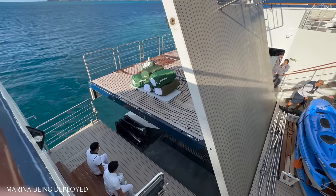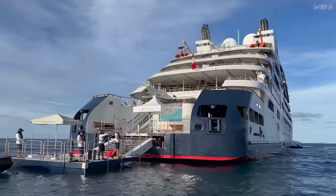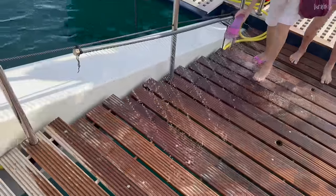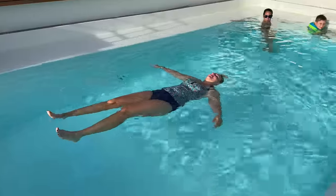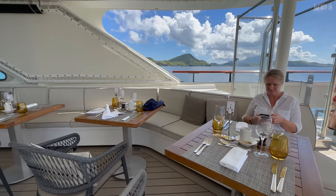And when we use the tenders and the Zodiacs, you get off the ship on the marina deck, which is located just below the pool deck, where there is the pool and the grill restaurant. So when you come back onto the ship, literally climb a few steps and there's the pool and there's the restaurant. So one day we came back and I was really hot and tired, we'd walked a lot, and I literally just came back on the ship and jumped in the pool. And then another day we got back at about 1 o'clock from an excursion, so we literally just dumped our stuff on a table and sat and had lunch. It's so convenient, isn't it?